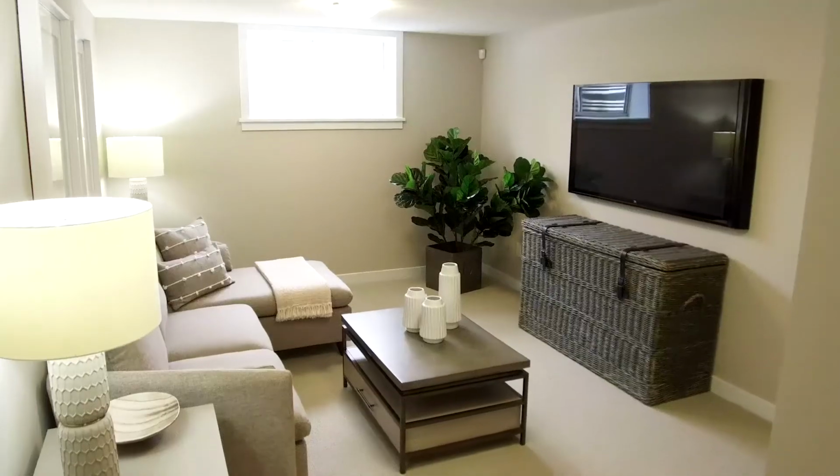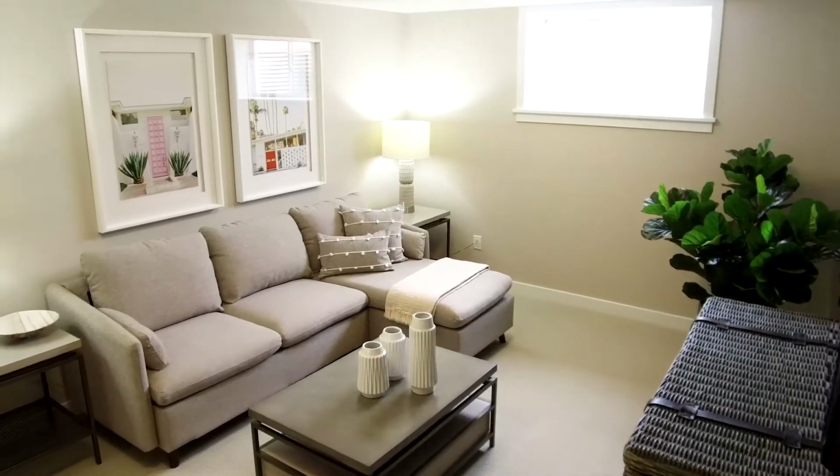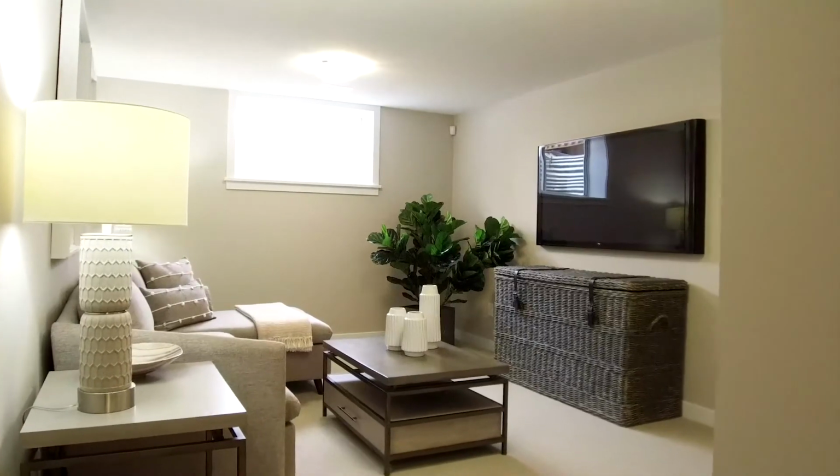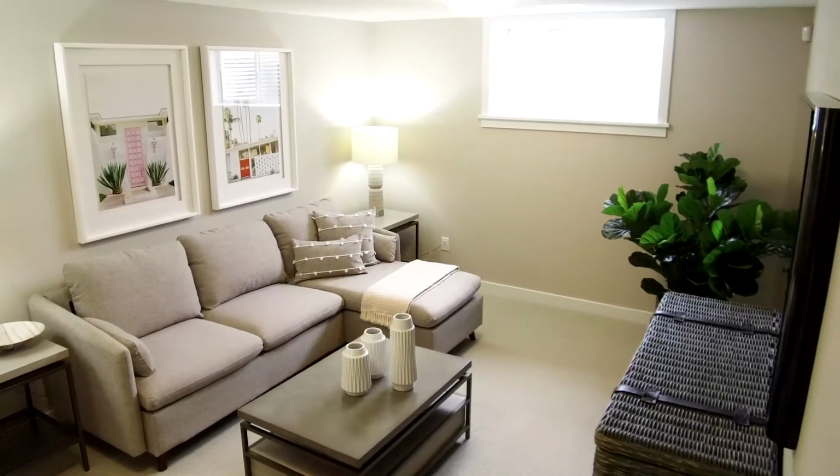of the home. An optional finished basement rec room in the Auden brings in plenty of natural light through an oversized window. As an option, this space can be converted to a full bedroom with bath.